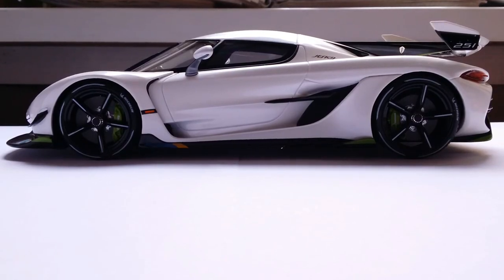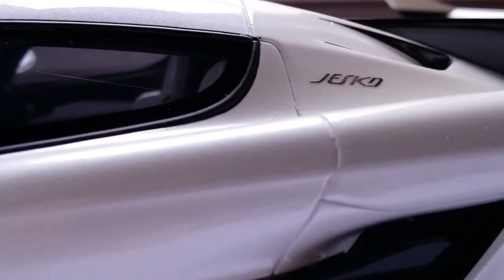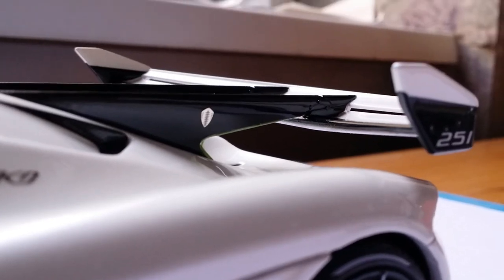And here's a look at the side of the Koenigsegg Jesko, and just check out this amazing side profile. This has hypercar written all over it. We've got Jesko written right here in chrome photo-etched lettering. Then, of course, we have the massive rear wing, which we'll get to later.